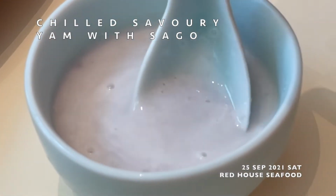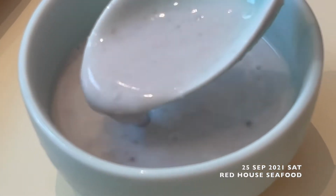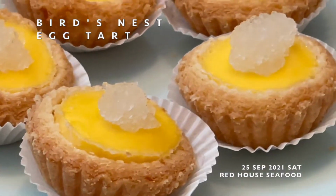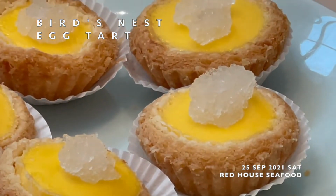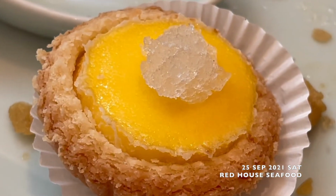As for desserts, the chilled savory yam with sago can be very satisfying. The same can be said for the chilled osmanthus jelly. Not only is the bird's nest egg tart a delight to look at, it is also very flavorful.